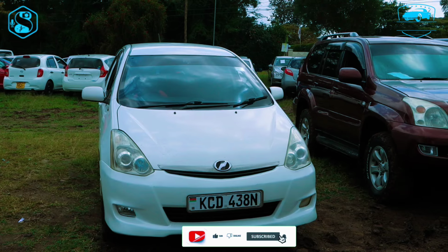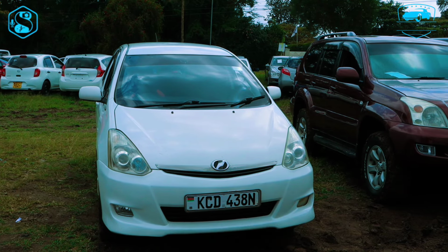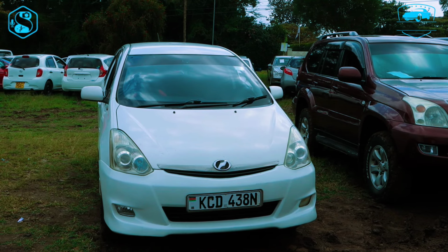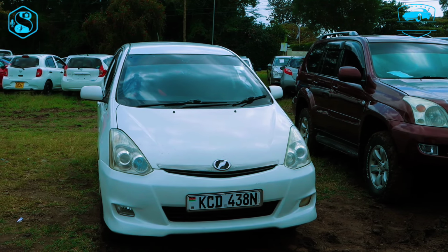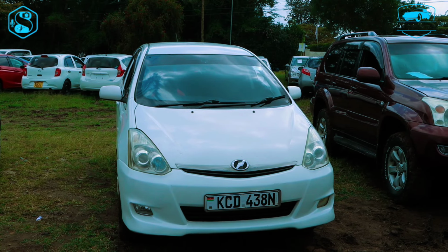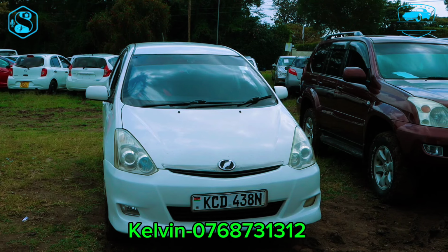So actually, this car, I consider it a very big competitor. As much as they come from the same company as the Toyota Isis, they look the same, the body looks the same, the modeling also looks the same. The lights too usually look the same. You can consider this one, comparing it with a Toyota Isis.